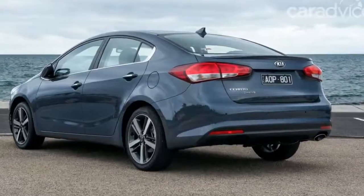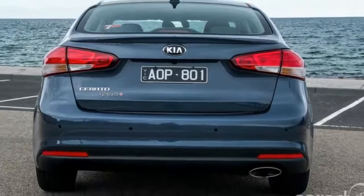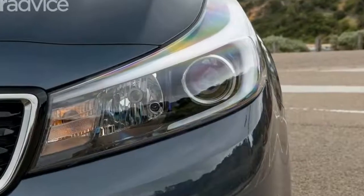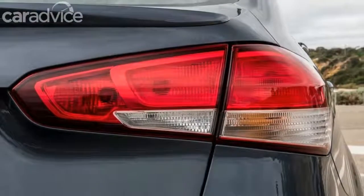It's too disjointed and mismatched for this reviewer, and it makes the Cerato feel quite dated when you compare it to something like the i30 or Golf. The large central infotainment system lifts the ambience a bit, though, and the fact it features native navigation in addition to smartphone mirroring technologies means it's up there with the best in the segment. It still isn't as pretty or as quick as the newer system used in the i30, however.